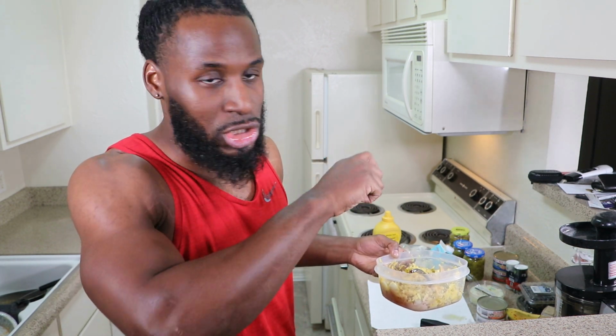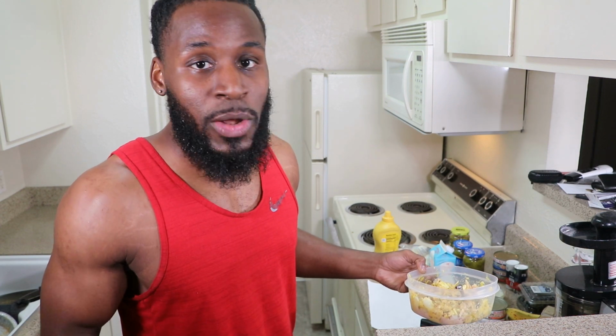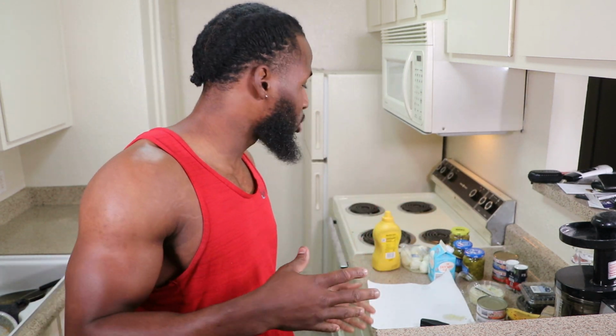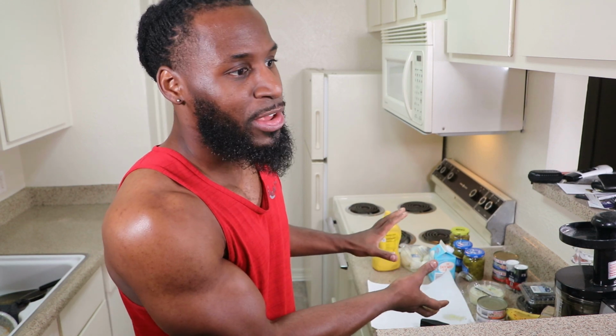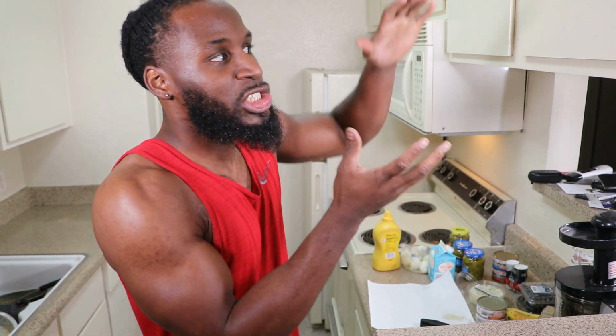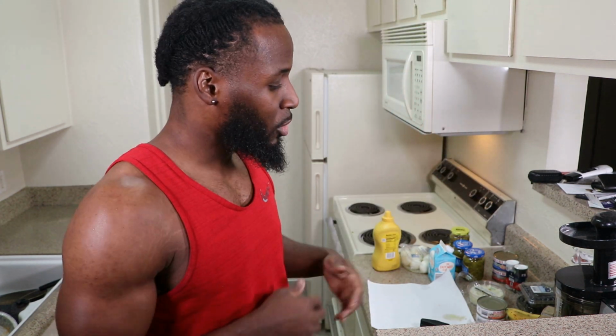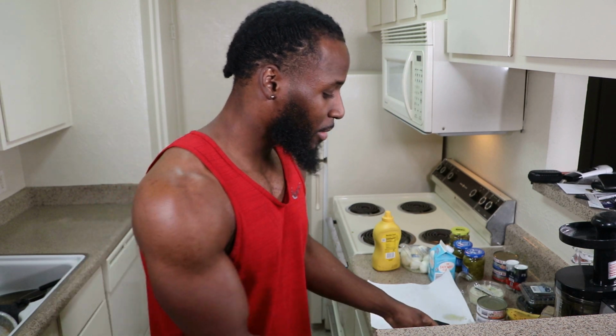So you can always eliminate the mustard, or do 1 scoop instead of 2. Or you can add more onions, you can add more relish, but you just wanna factor that in when it comes to the macros. Now, regardless if you do an extra 2 or 3 scoops of the relish or the onions or whatever we have sitting out here, it's not going to drastically affect the macros on this. It's still going to be high protein, relatively low carb and low fat. But you just want to factor all that in, okay?